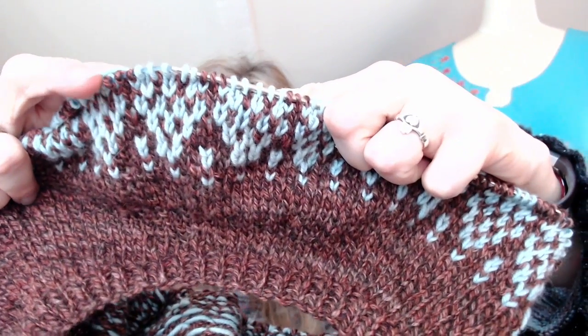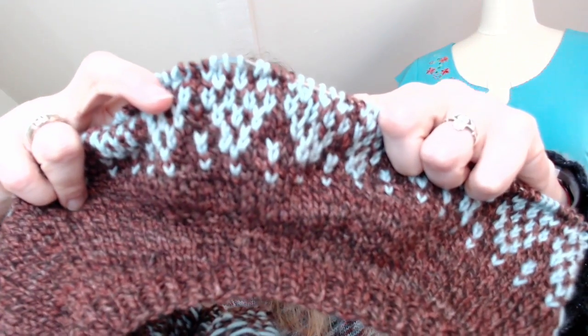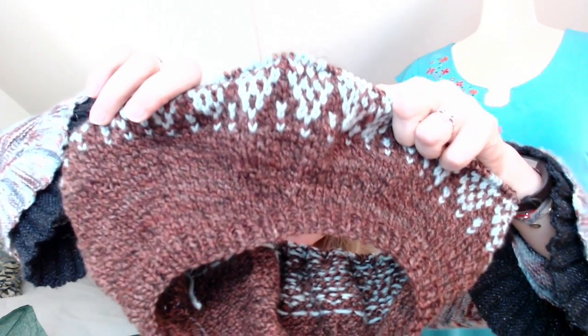Really love it. It's a gray blue and a sort of a rusty brown color. Trying to get the camera to focus on it. There we go. So let me tell you about the yarns.